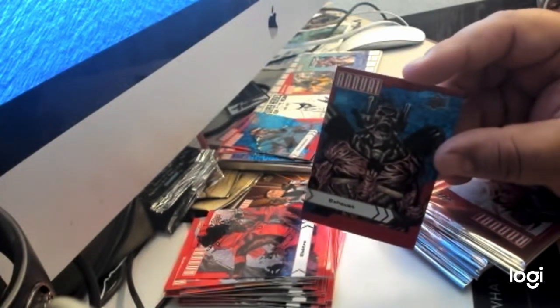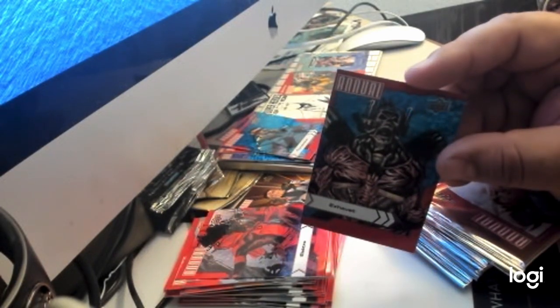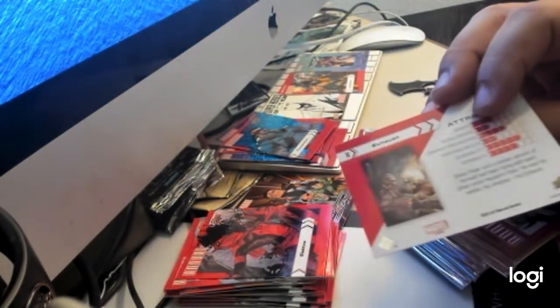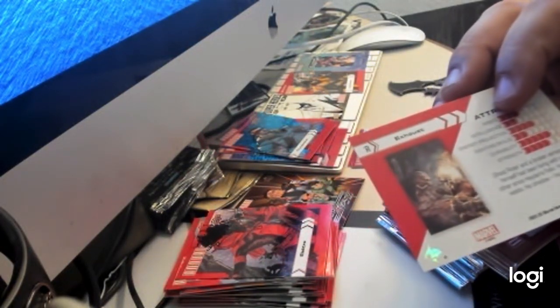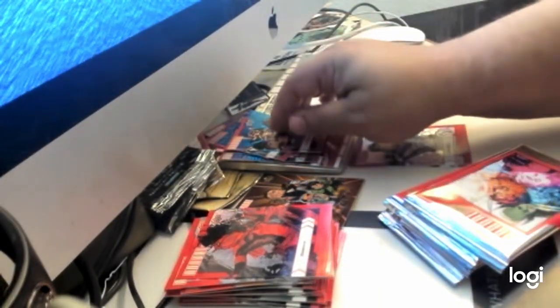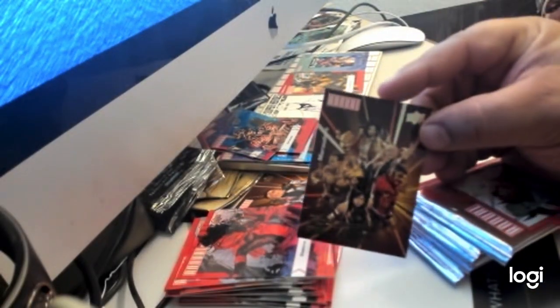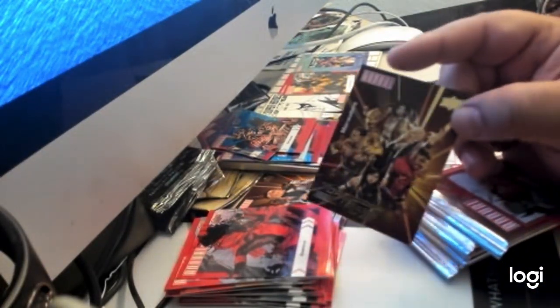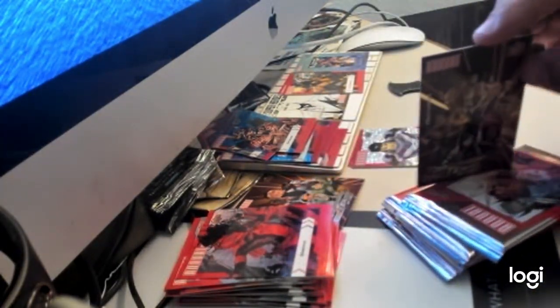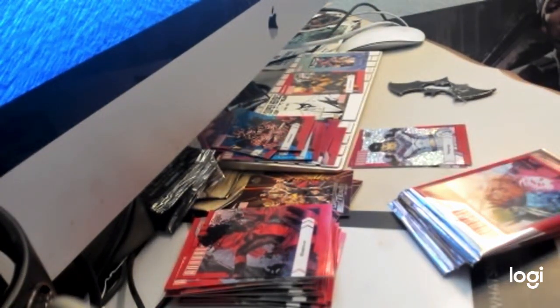At the store that I work at, that collectibles, he had that cover just like sold out. It was very, very good. Here we have a team card. We have Marauders, and another one here.